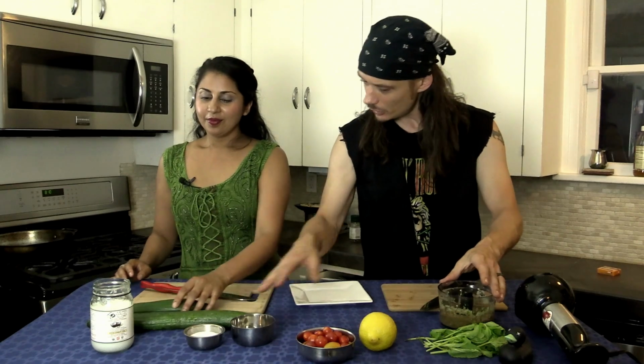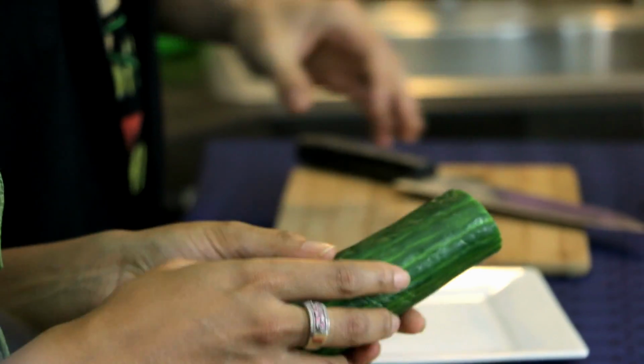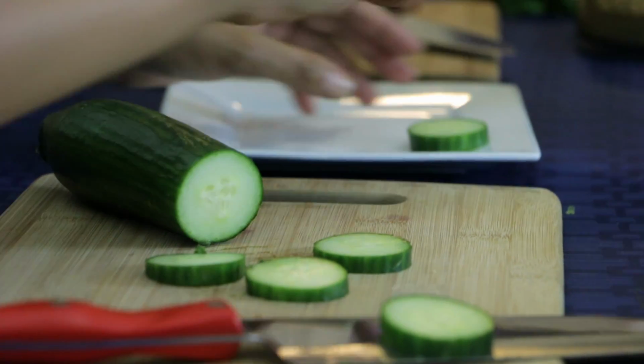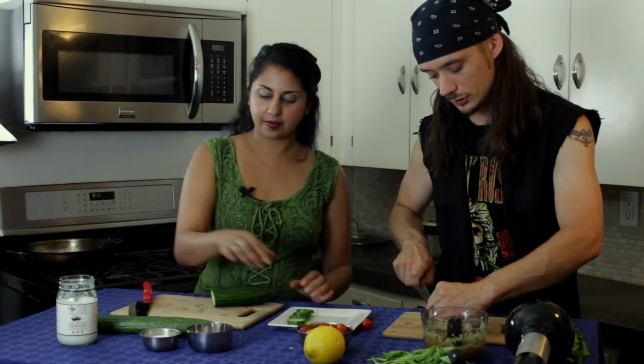Let's talk about our cucumber salad. These are English cucumbers here? Mm-hmm. I prefer English cucumbers. Usually they're seedless, so it's a little bit easier. And I slice them real thin. Those are going to end up arranged on this plate with some of these cherry tomatoes, right? Right. I tend to halve the cherry tomatoes. I can get started on that for you.